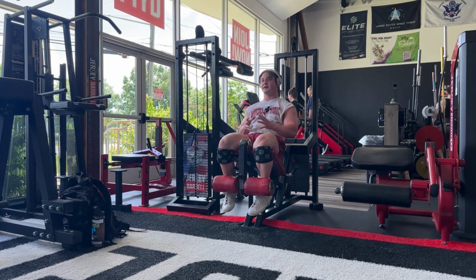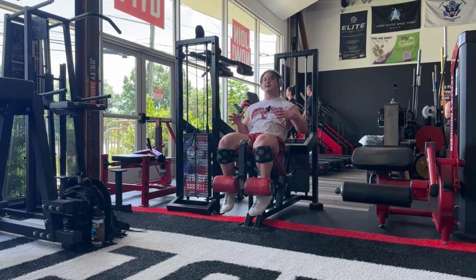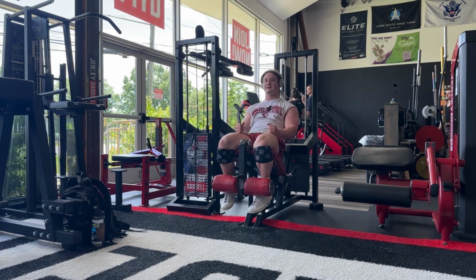So the goal here is to just grip the absolute crap out of these handles, lock yourself in place. It's called the grip and rip technique, I like to call it. You grab a hold and you rip the weight. Grip and rip. You also try it out. Second set, we'll do the same weight, but we'll follow that up with an intensifier. Drop the weight by like 50% or so, 40%, and then do a drop set to failure.